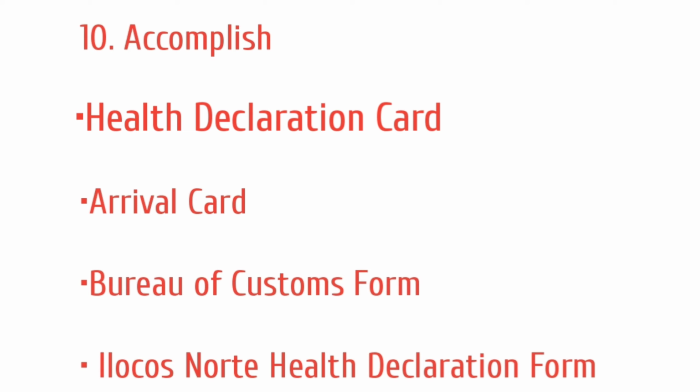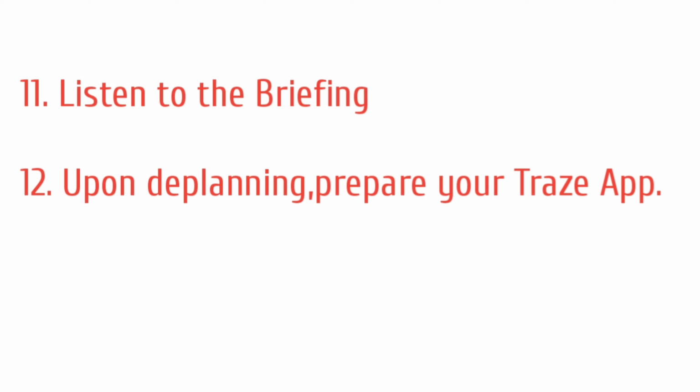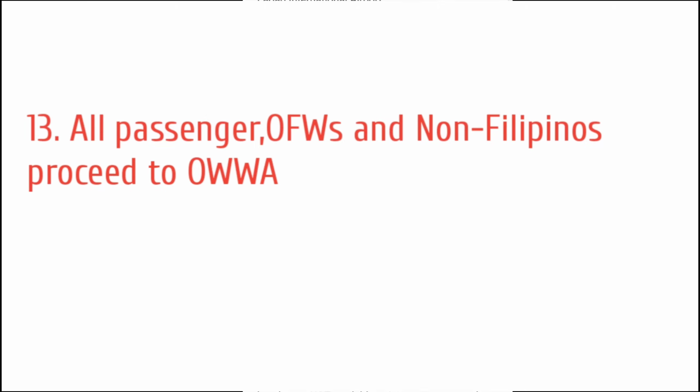So, eto na po, pagdating nyo na po sa Laoag, listen to the briefing conducted by the Philippine Coast Guard before the planning. Undergo a temperature check conducted by the Bureau of Quarantine. Upon the planning, please prepare your trace app. You will be asked to trace the QR code of Laoag International Airport. All passengers are required to proceed to the OWA desk for processing, including non-OFW and non-Filipinos.